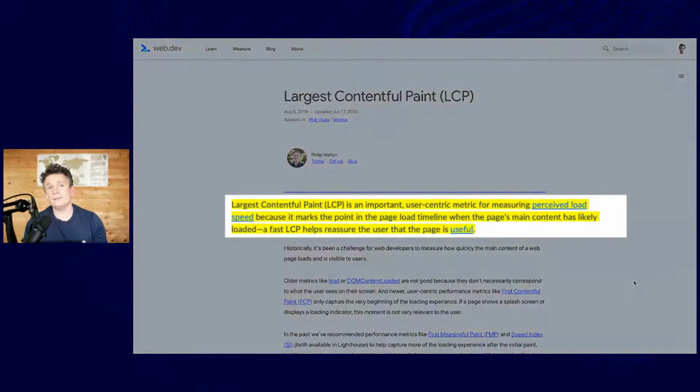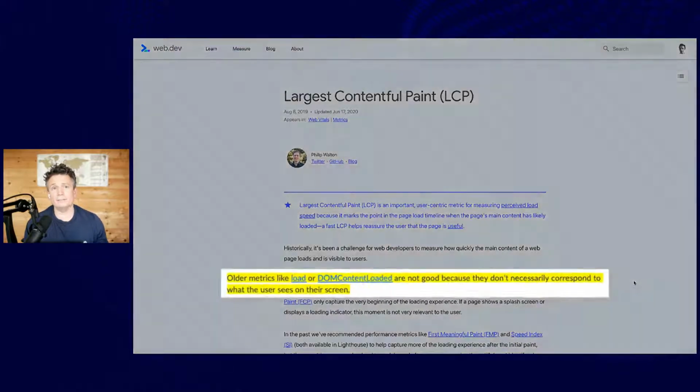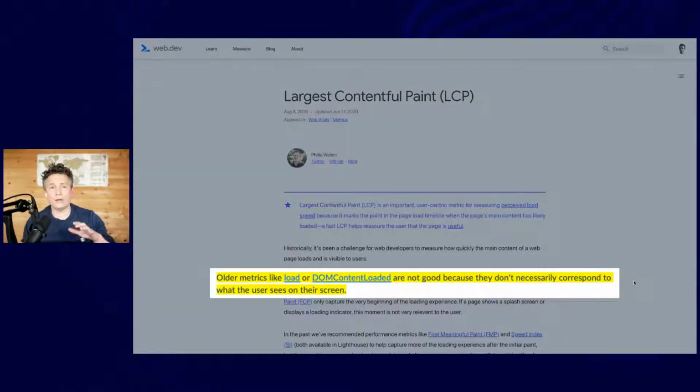But Google says that the largest contentful paint is an important user-centric metric for measuring perceived load speed because it marks the point in the page load timeline when the page's main content has likely loaded. A fast LCP helps reassure the user that the page is useful. Okay, that makes sense. And Google also says that older metrics like load or DOM content loaded are not good because they don't necessarily correspond to what the user sees on their screen.